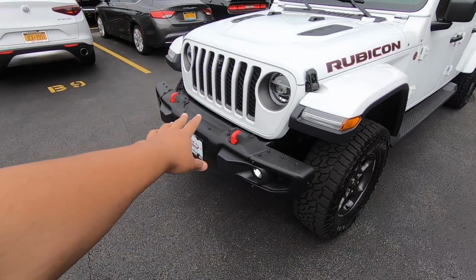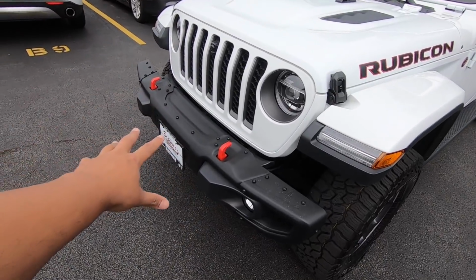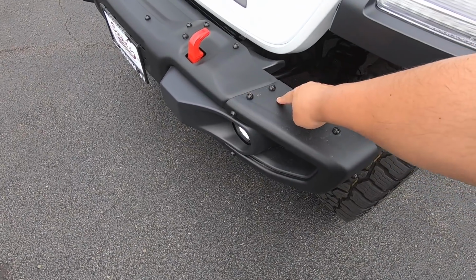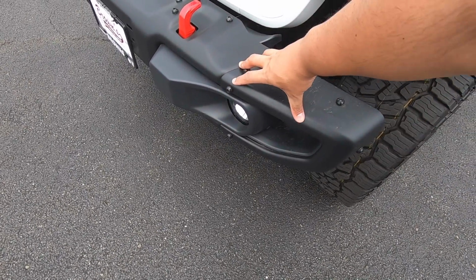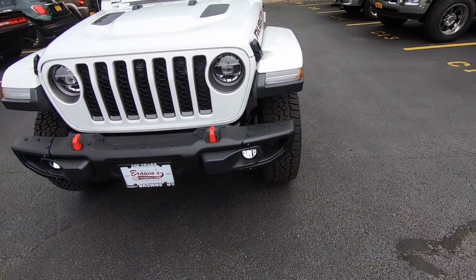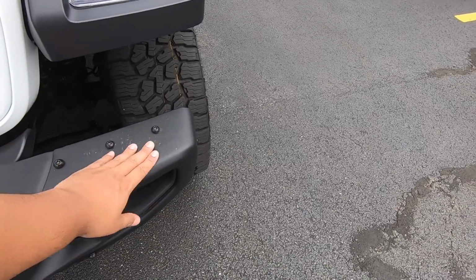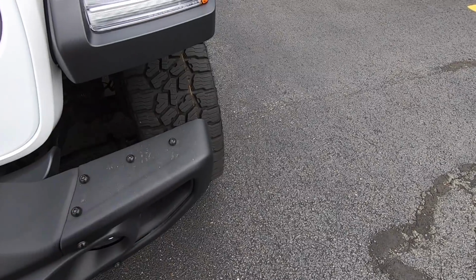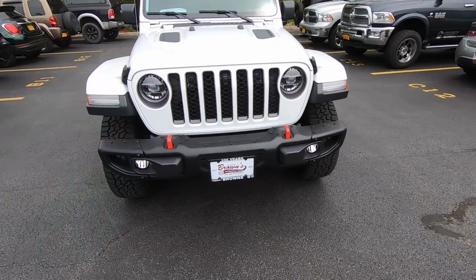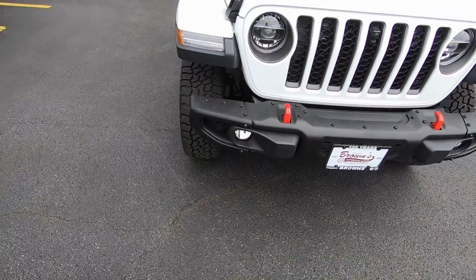I know that on the 13th anniversary JKs, the Rubicon Hard Rock, the Rubicon X, all of those came with a very similar bumper. It looks almost identical, almost. The ends on the bumper, you're able to unbolt them, so this whole section right here, you can completely remove, exposing the front end of the tire. It'll allow you to put that tire up against a rock, and you don't have to worry about banging this part of the bumper up against rocks or an obstacle. In my opinion, it makes it look cooler also, depending on the flares that you go with. If you do the flat fenders like I have and you remove this, it'll give it a pretty cool look.